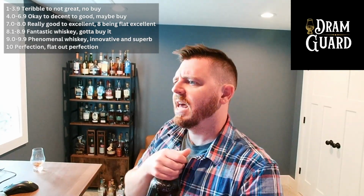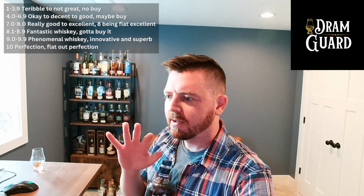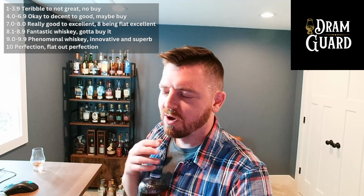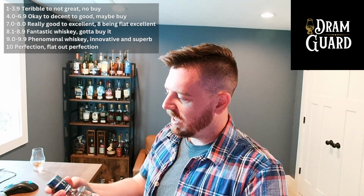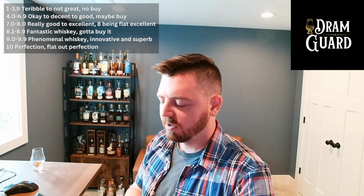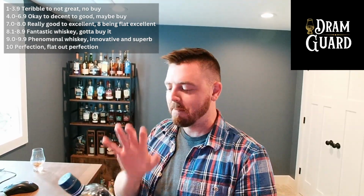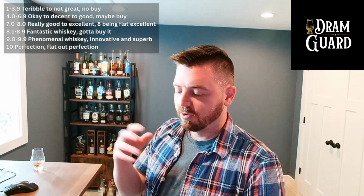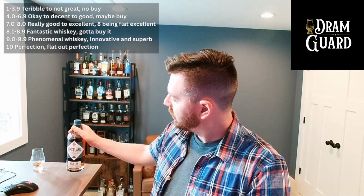So that falls into the category of a maybe buy, because it really depends on what you vibe with, what flavors speak to you, what you enjoy personally. So if you haven't really dipped your feet into the world of American single malts, I certainly wouldn't start with this. So this is a maybe buy. It depends. Do you want to expand your palate a little bit, try something a little offbeat? If that's the case, then heck yeah, give this a shot.